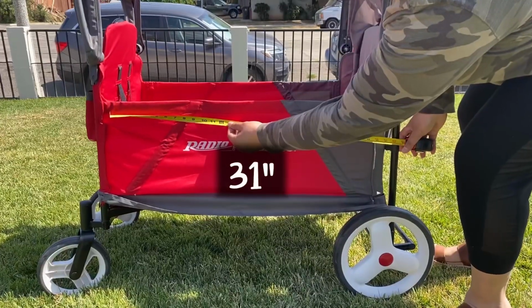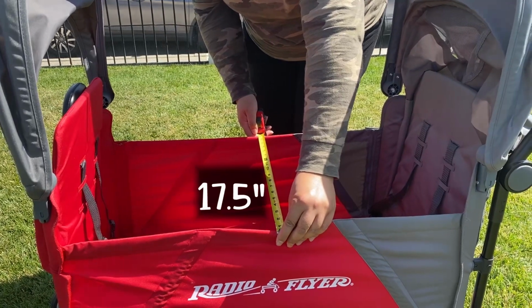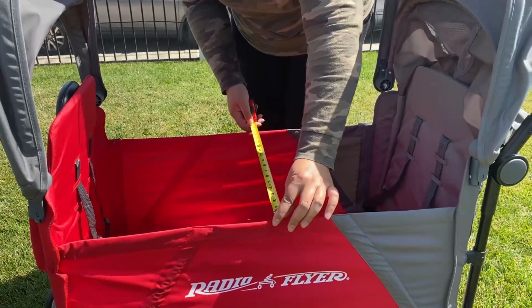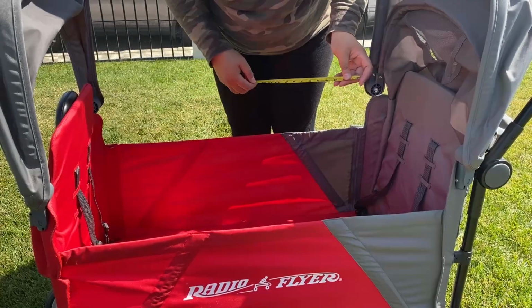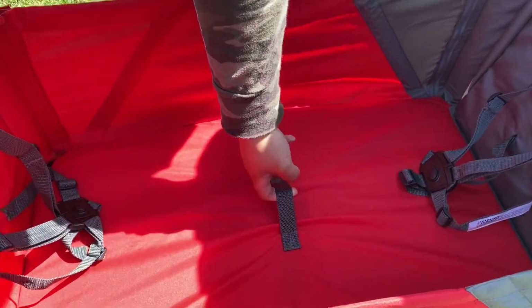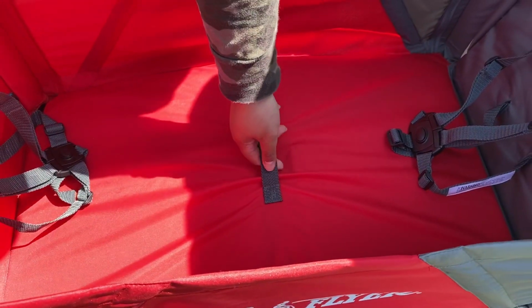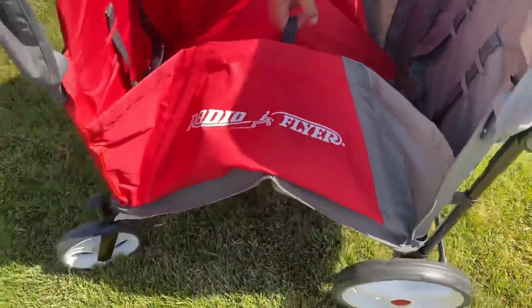The length of the carriage is 31 inches and has a width of 17.5 inches. The sidewalls are not as high as the Larktale, so younger kids should be monitored when not strapped into the wagon. It has 2 5-point harnesses and folds easily with the pull of the handle in the center. There is no strap to keep it closed when folded, but it has a very slim fold.